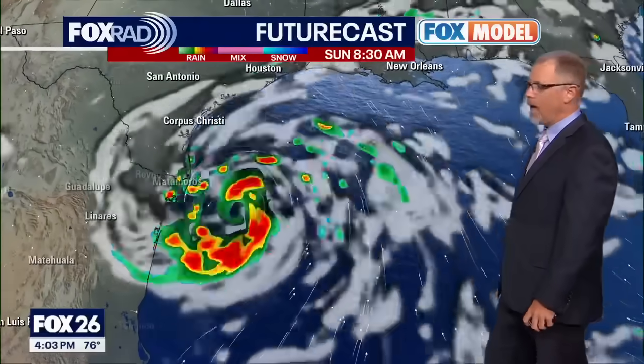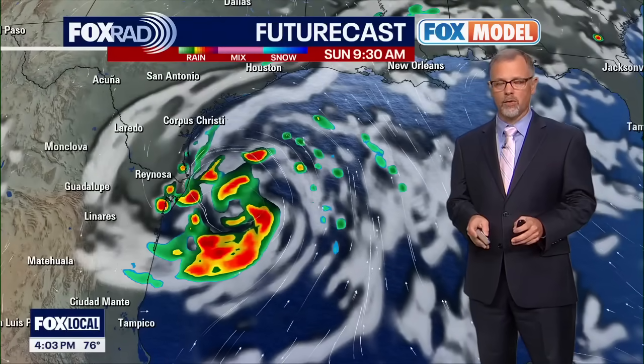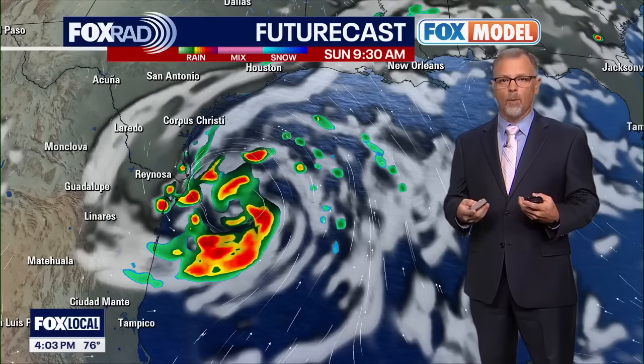So by the time we get to Tuesday morning, we're already moving up towards the Dallas area, and maybe still a tropical storm, maybe just a depression. But by the time we get to Tuesday afternoon, that's up in northeast Texas and exiting the state and heading on. And again, that movement is going to be good for those of us close to the coast because the rainfall will be somewhat less.